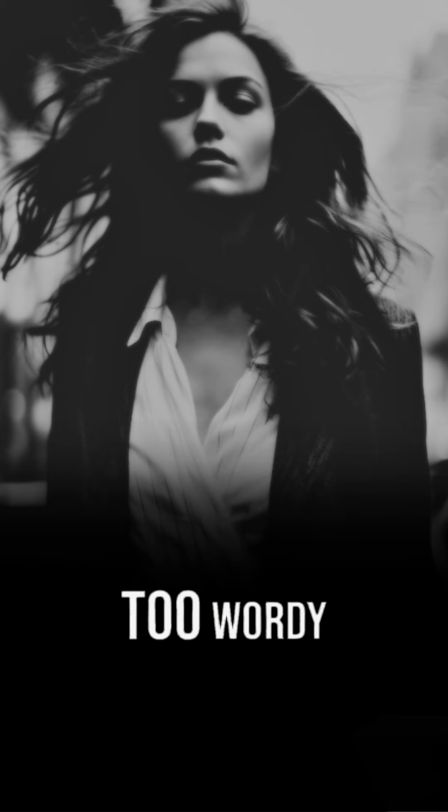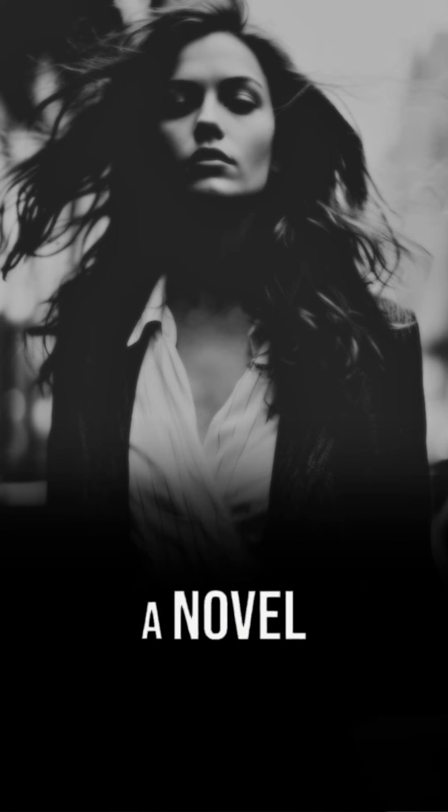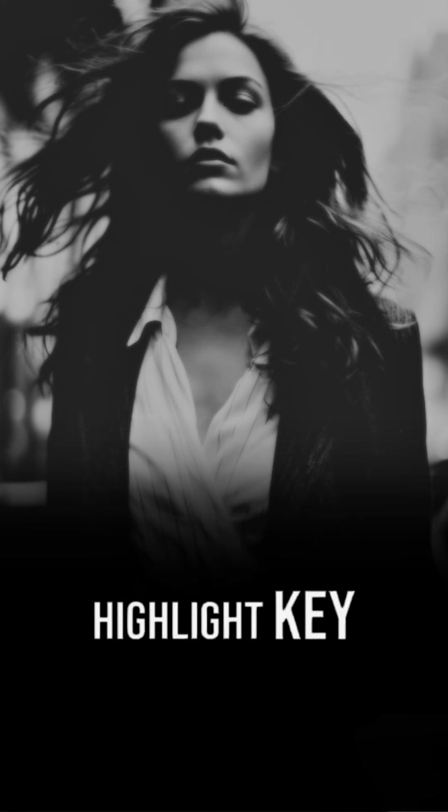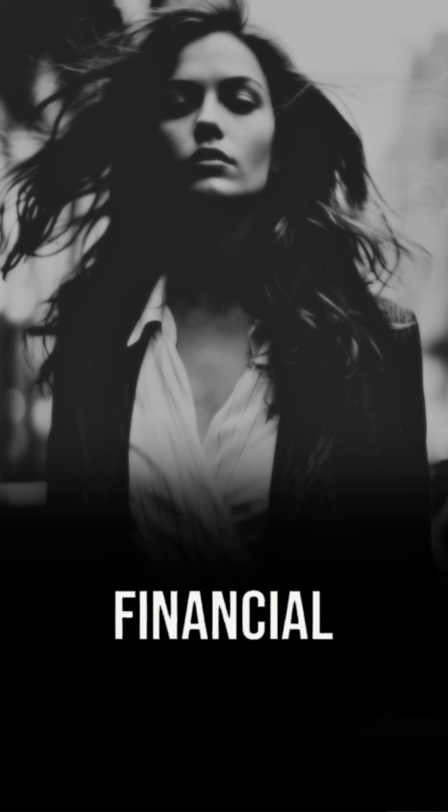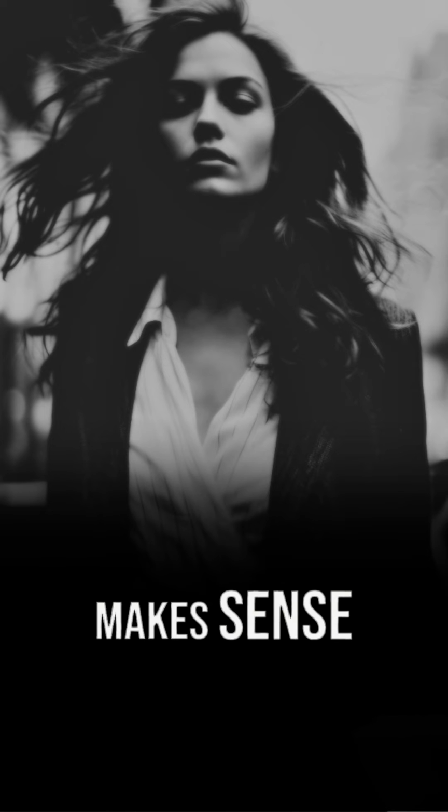1. Too wordy. Your pitch deck isn't a novel. Keep it concise, highlight key information, and stick to one important message per slide. 2. Missing critical slides. Financial projections are vital. Show investors why your venture makes sense financially, including when they can expect returns.